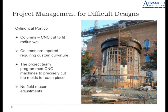This slide is a great project, but not all projects have a radius cylindrical portico added at the 11th hour. But all projects do have changes. Cy, our project manager, turned around drawings in a couple of days, and with our CNC machining, we made columns that were not only tapered, but were also asymmetrical, as required by the radius of the outer wall.